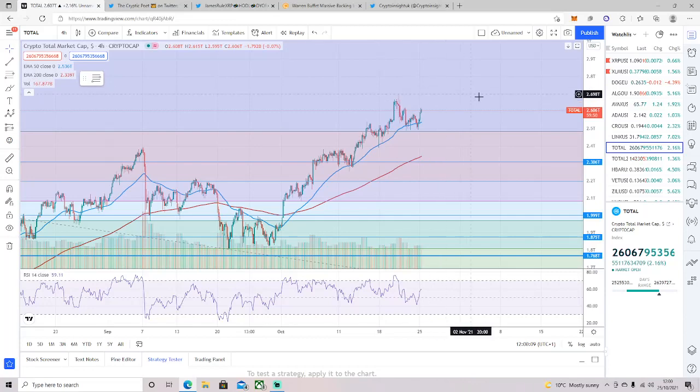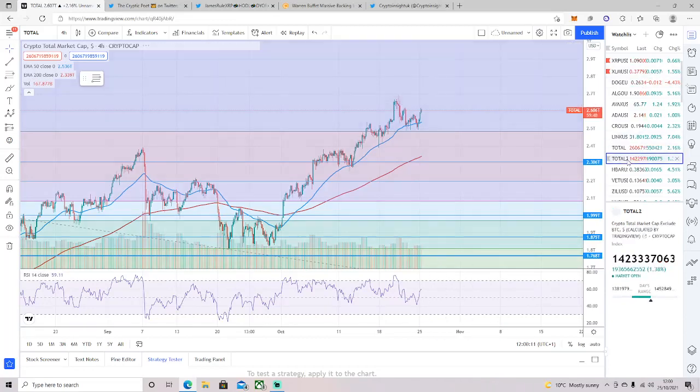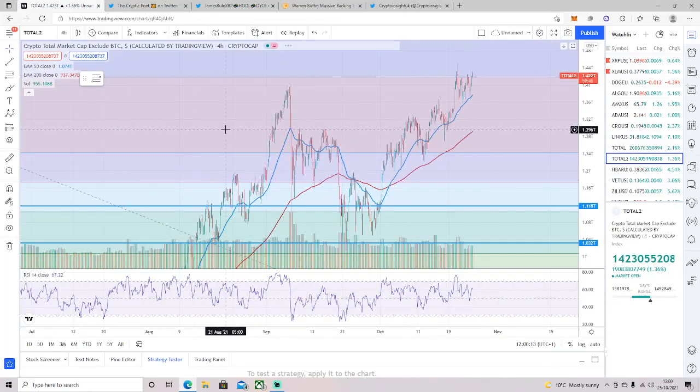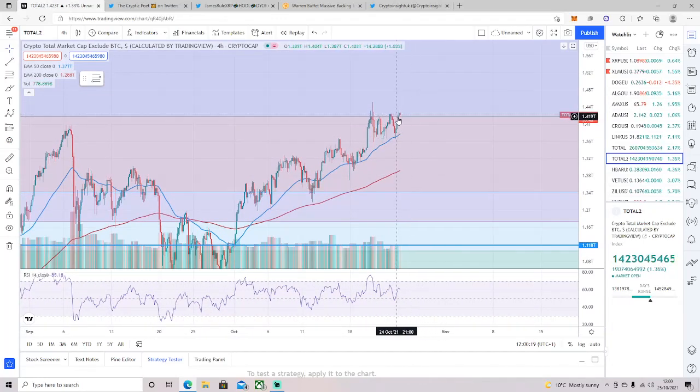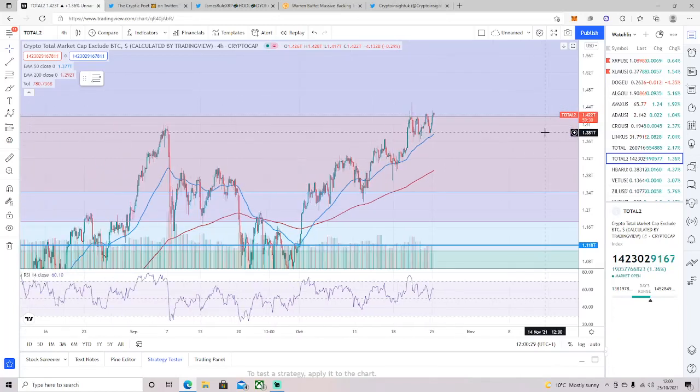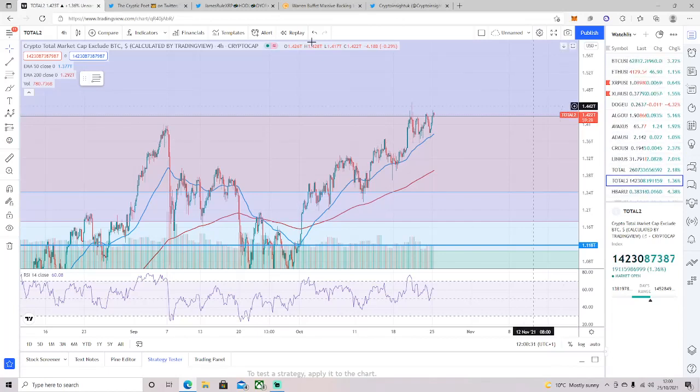I know we have dipped down a bit, but we are still looking to go onwards and upwards from here. And the total altcoin market cap again has just managed to get above its all-time high with the daily candle close above the all-time high yesterday. Could we see a push and a daily candle close higher than yesterday for today? Obviously signaling a continuation. Now let's get into some of the XRP news.